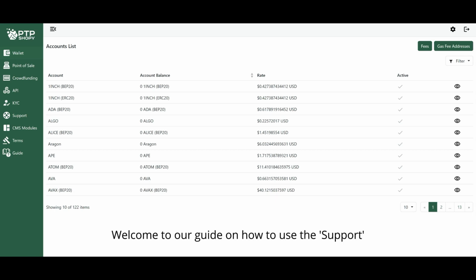Welcome to our guide on how to use the support module to create and submit a ticket on PTPShopy, your reliable crypto payment gateway. Whether you're facing an issue or just have a question, our dedicated support team is here to help. A well-structured support ticket can provide you with faster and more accurate assistance.